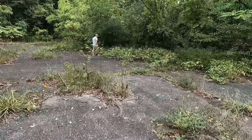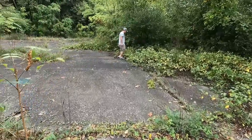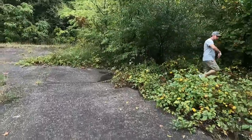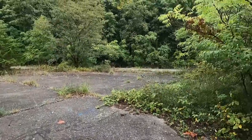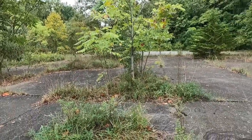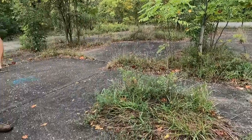Here's the entrance. Go on in there, see what's in there. Somebody's tagged it. That's their hunting spot. Yeah, so here. That was probably the way around, probably. Go over there to the parking area. Well, you pull in the parking area and come in here.